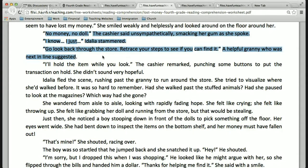please. Okay, one moment. No money, no doll, the cashier said. Unsympathetically? Unsympathetically. Unsympathetically. Unsympathetically. Is making her gown as she spoke. I know, I use, Dahlia stammered. Good luck back to the store. Retrace your step to see if you can fit it. Helpful Granny was next in the line suggested.